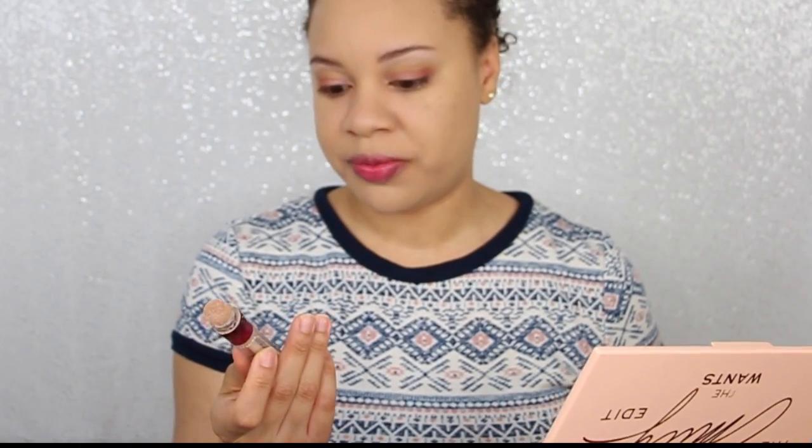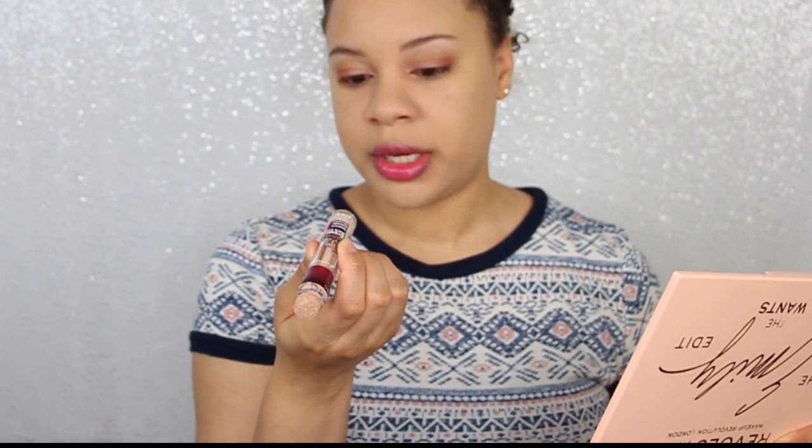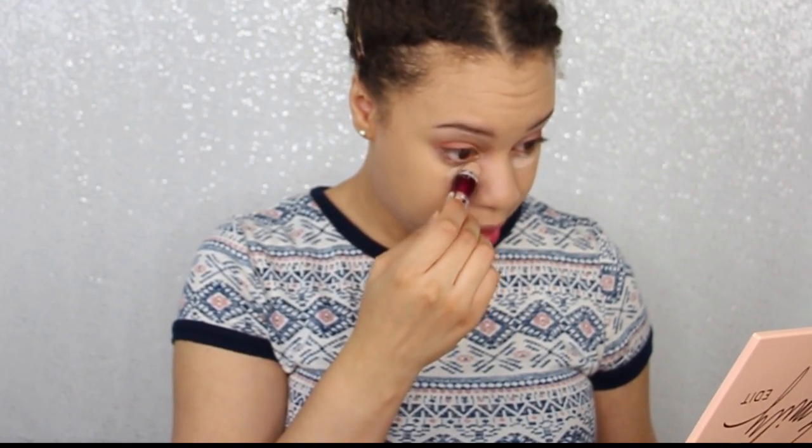I'm gonna go in with my Instant Age Rewind Erase Dark Circles Treatment Concealer. I got mine in the color Fair Claire. And I'm just gonna do a little bit here. I'm a mommy, but I don't have extreme dark circles. I have pretty decent ones though. So I do like a nice concealer.